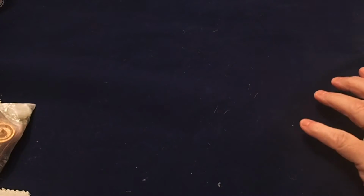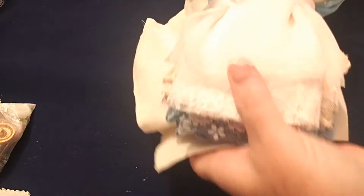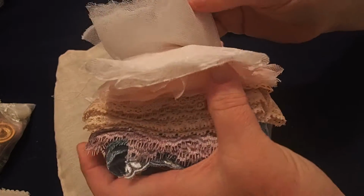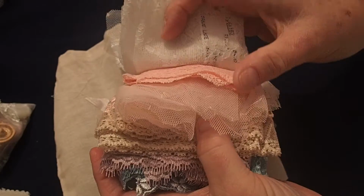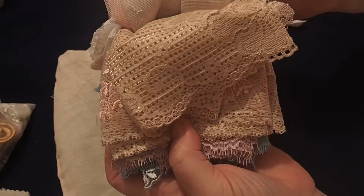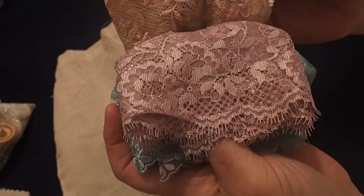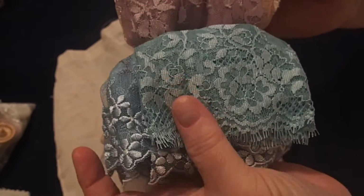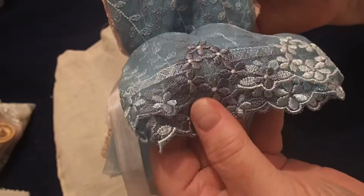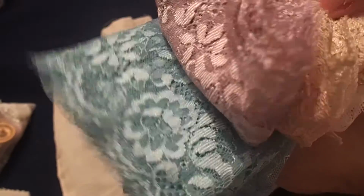Alright, the third item I'm taking is the lace packet from Tammy. And this has, I think I counted right, 10 different lace pieces in here. They're beautiful laces. And I don't have any wide lace fabric like this. Especially in these colors. I mean, I have some red and black, but I couldn't put that in because of our color restrictions. Well, I hope you were seeing all that. It's really pretty.